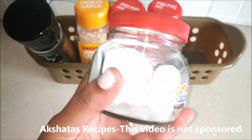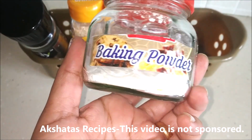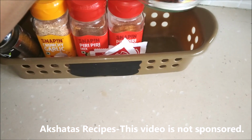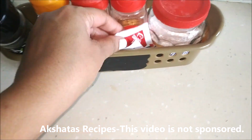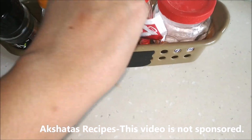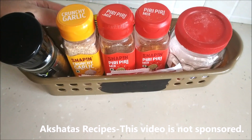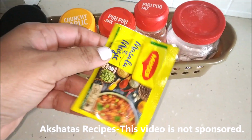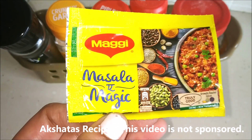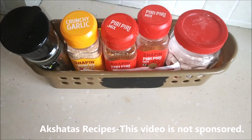So I like to do this. I just like to empty the baking powder into a jar like this, and then cut off the label and put that in. And then I love to hold on to these red chili flakes or the seasonings when we order pizza, because you never know when you run out of chili flakes or something. Then I always like to have this Maggi magic masala at hand, just in case, just to spice up some of the vegetables.